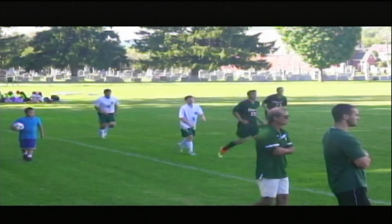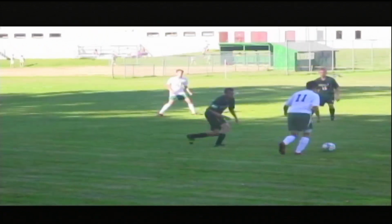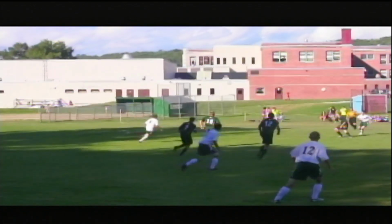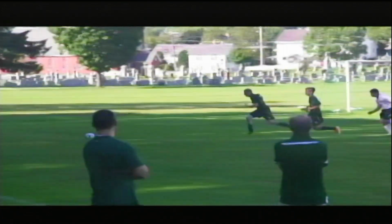Green Mountain looks to put the ball back into play really quick on set pieces. Their throws are definitely coming quick. Their free kicks are coming quick. You got Tyler Groh putting the pressure on. Ball running out.